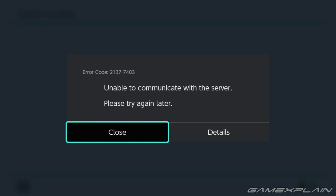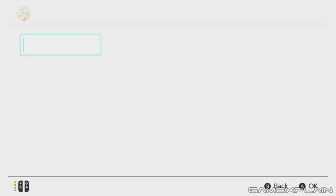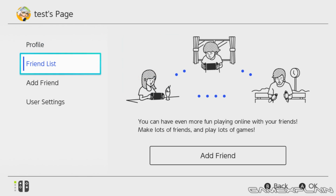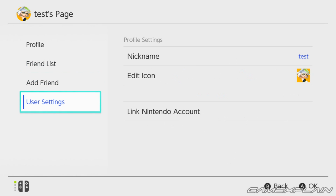Maybe because it's not day 1. We're like day negative 9.8 or something? Day minus 9.8. Beyond that, we'll go back to the profile page real quick. You can also check out the friend list. Again, that doesn't work right now, or we can't even add a friend right now because, again, no system update. It needs a system update. And then, yeah, there you go.